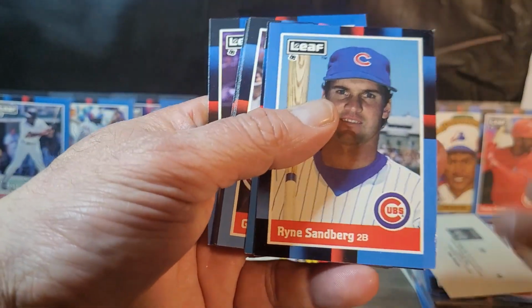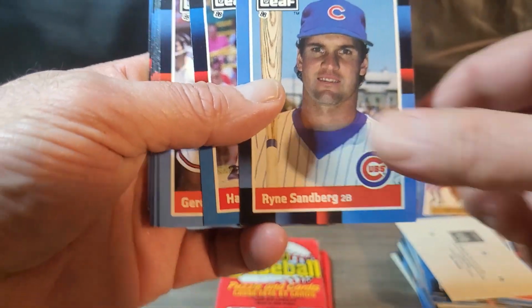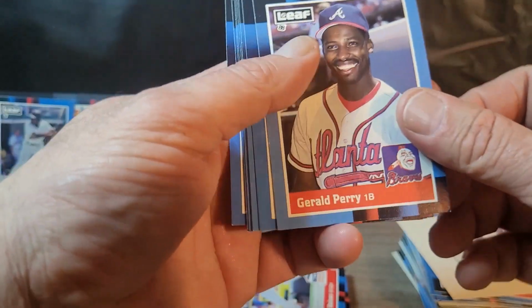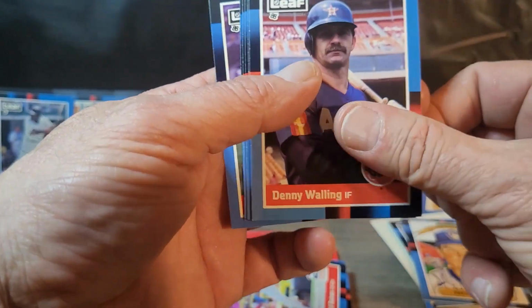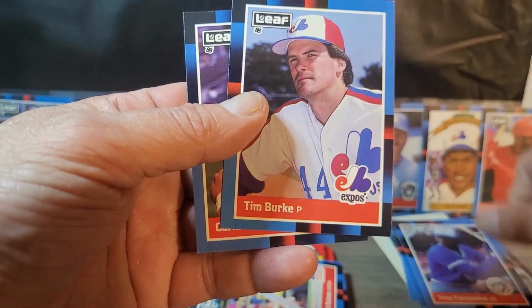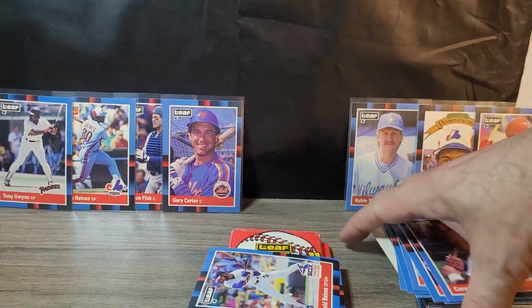All right. Ooh, look at that. Mr. Sandberg. Very nice. Ooh, and Harold Baines. All right. Got 2 back-to-back Hall of Famers there. Gerald Perry. Paul Molitor. Denny Walling. Corey Snyder. Scott Bradley. Tony Fernandez. Tim Burke. And Carmelo Martinez. All right.